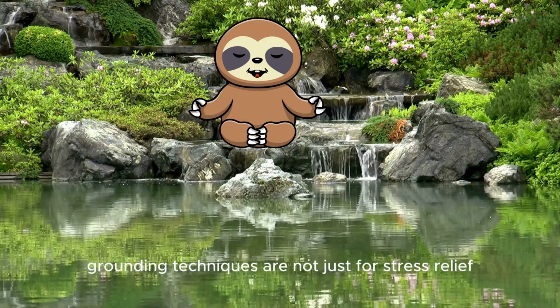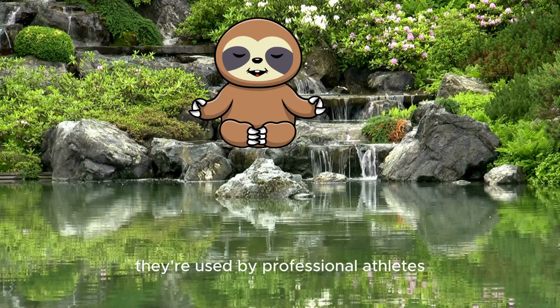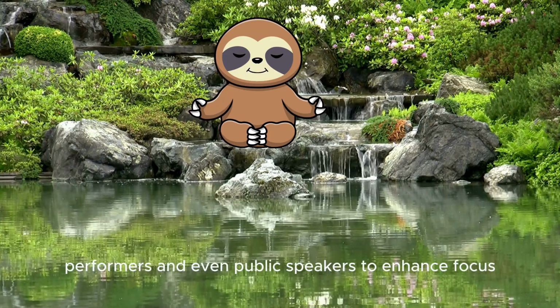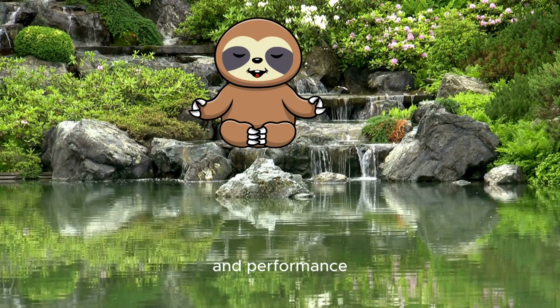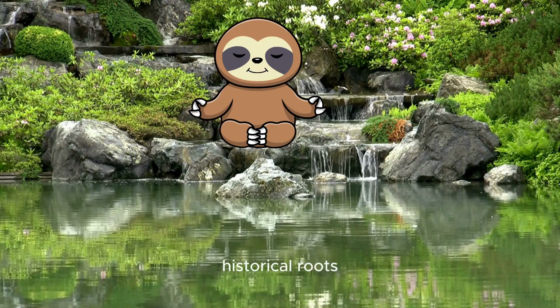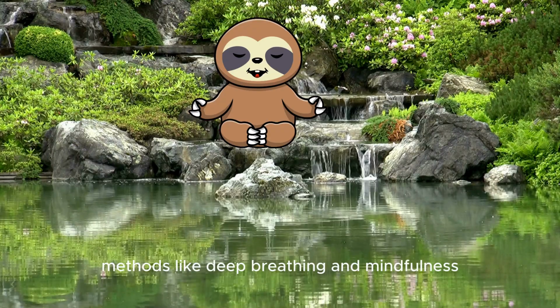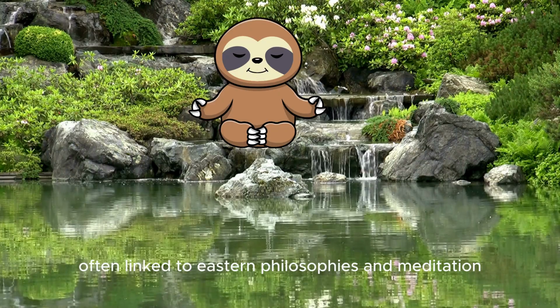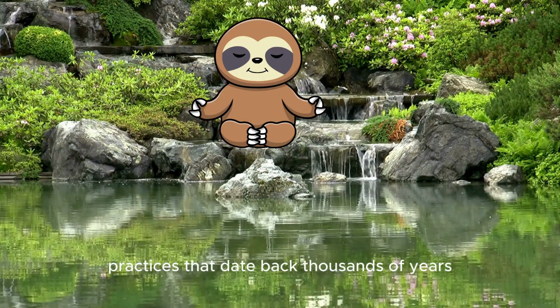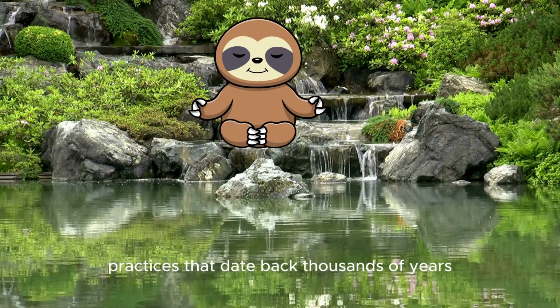Grounding techniques are not just for stress relief. They're used by professional athletes, performers, and even public speakers to enhance focus and performance. Historical roots. Methods like deep breathing and mindfulness have ancient origins, often linked to Eastern philosophies and meditation practices that date back thousands of years.